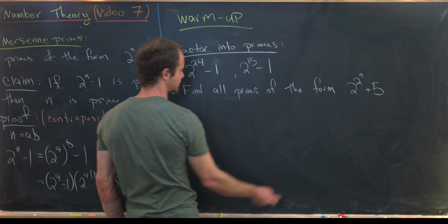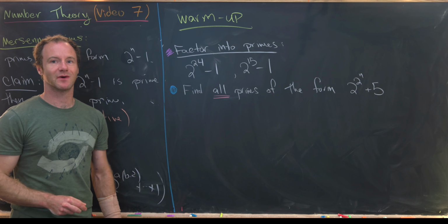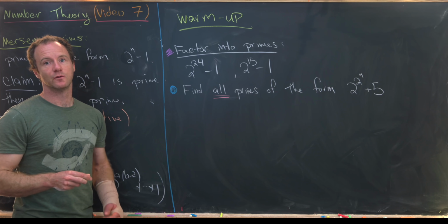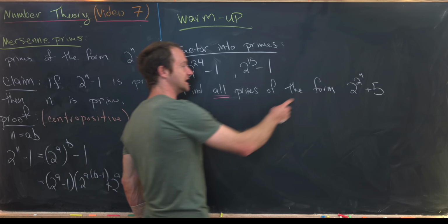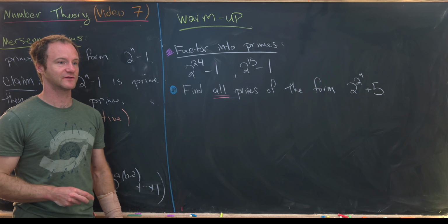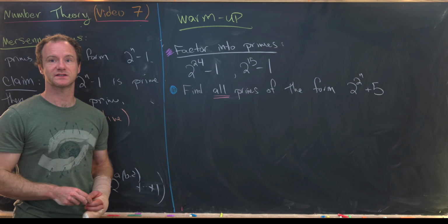Since the question is to find all primes of this form, there's probably some obvious reason why for sufficiently large values of n, you no longer get primes. So what I would do is make a list of numbers of this form, and then notice that the list is no longer prime after a certain point, and then let that motivate your proof. Okay, that's a good place to stop.